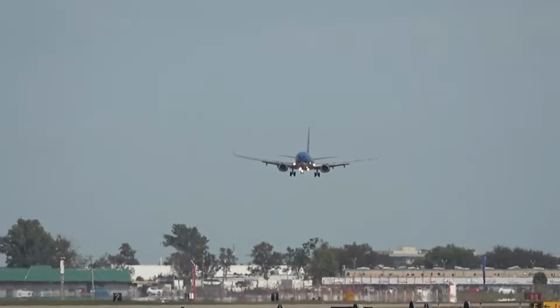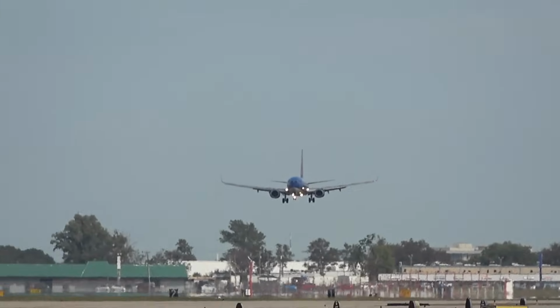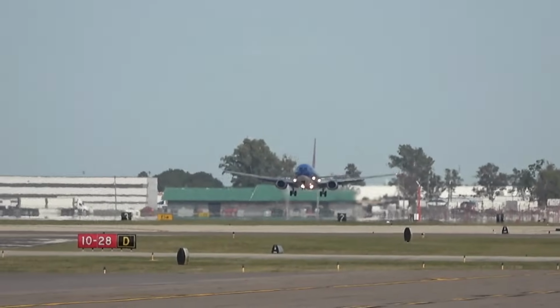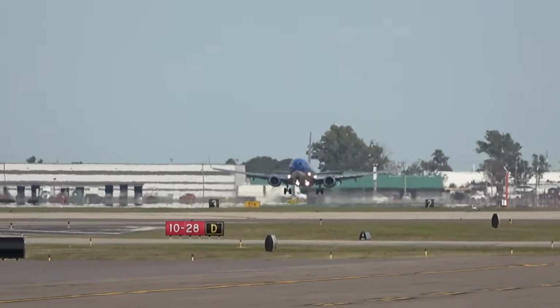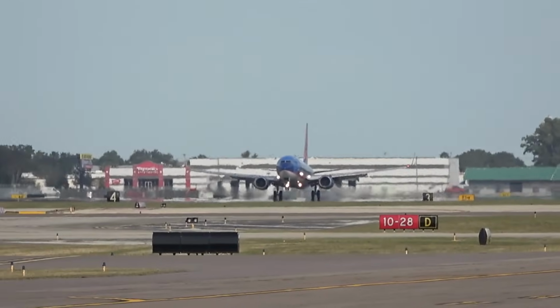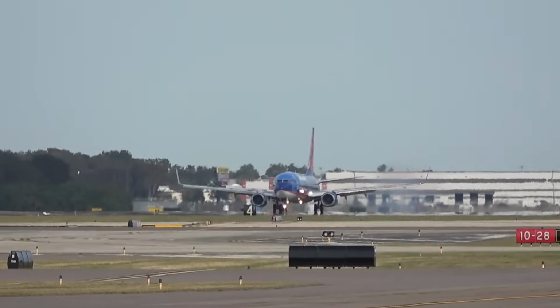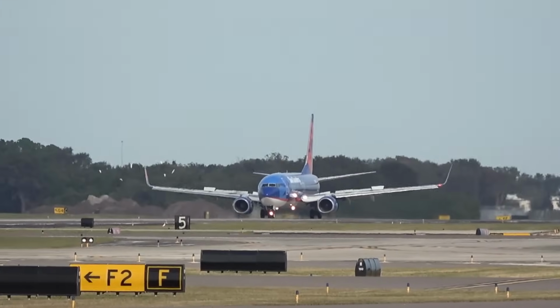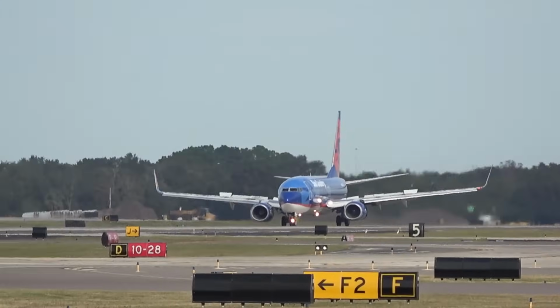Sun Country. 1597, Tampa Tower, continue for runway 19 right. 367, 2 hours and 44 minutes ago, departed the frozen tundra of Antarctica, aka Minneapolis-St. Paul, where it was freezing this morning. Yeah, it was 32 degrees this morning.